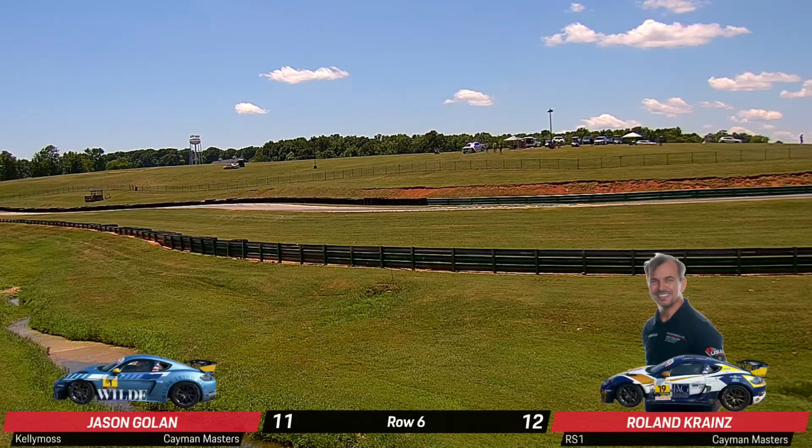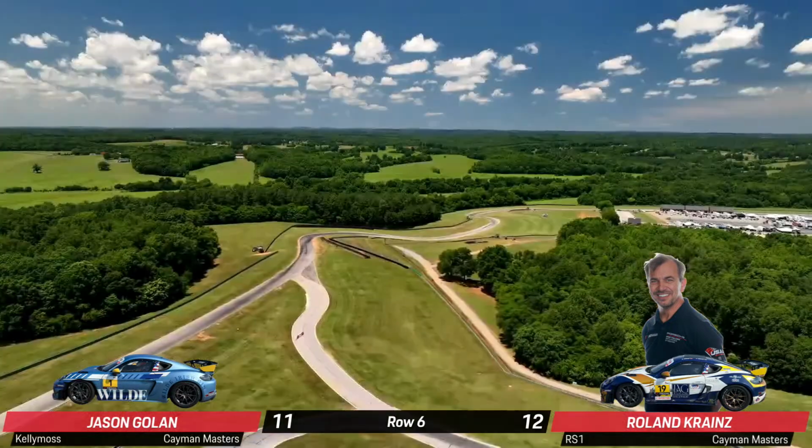Chris Hutter's going to be starting in 9th position today for Forward Motorsports, and then Bill Pelichewski is going to be running in 10th. Ryan? Yeah, great qualifying effort from those two to start in the top 10. Jason Golan, it's a big weekend for the Golan family. His son is racing in USF Juniors here this weekend alongside Roland Crines out of the RS1 stable. Roland having a lot of fun here at VIR this weekend, as you would expect.